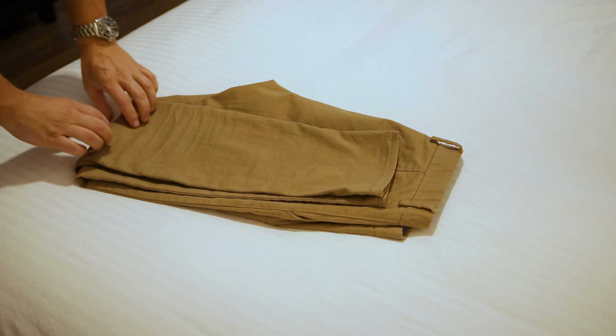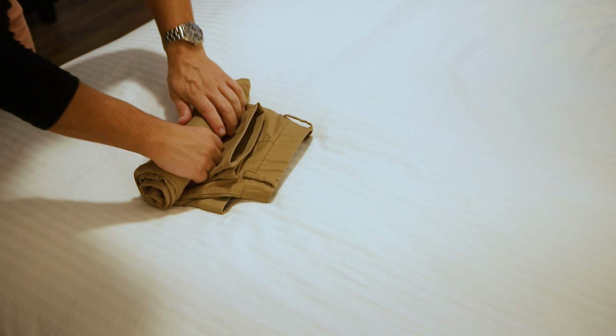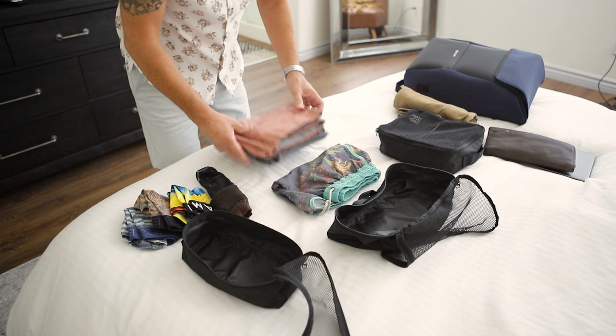And just a side note, rolling beats folding every time in terms of keeping things wrinkle-free. So if you're not rolling your clothes when you pack, at least the clothes that you wanna look good on the other side, definitely start rolling things up. Now, nothing is gonna be perfect, but rolling is way better than flat folding because you avoid the giant crease marks.